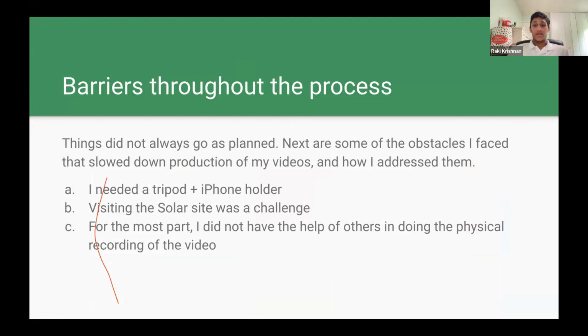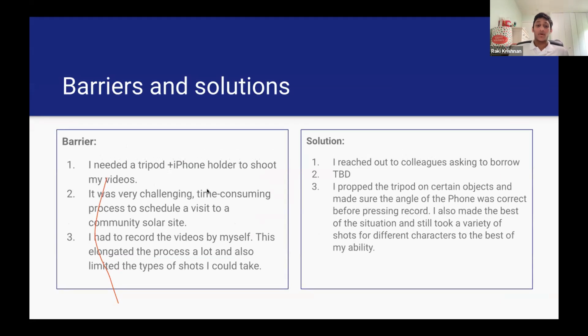And so now I'm going to talk about the barriers that I faced throughout the process and how I addressed them. The first barrier was that I needed an iPhone holder and a tripod to shoot the video itself, because going into this, I had my phone, but I didn't really have a tripod. So I reached out to colleagues, and both Patty and Alex at Bethesda Green helped me. They let me borrow their tripods. Patty had an iPhone holder and Alex had a tripod. So I sort of combined those, and then I was able to shoot the videos.